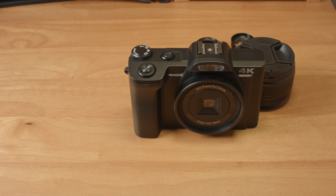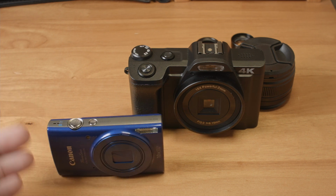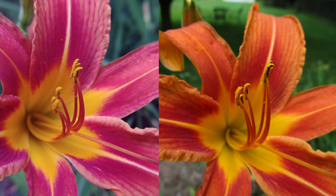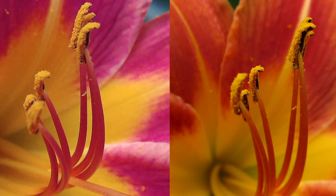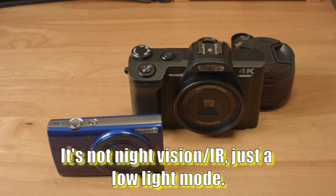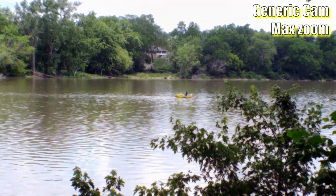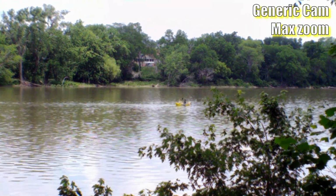If you're just looking for a cheap, basic camera, something like this Canon point and shoot would serve you far better. It's currently $169, which is only $10 more than the regular price of this generic camera. But it has auto and program modes with lots of adjustability, including a night mode and a long shutter mode. It also has optical image stabilization, 720p video that manages to look better than the supposed 4K from this generic camera.